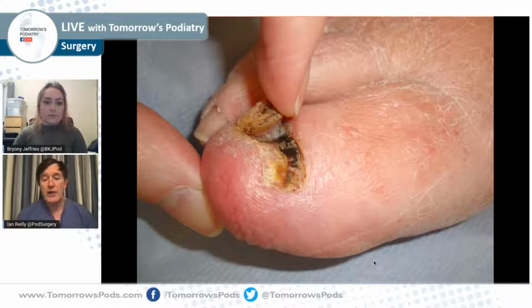We are taught that it will resolve when the nail is gone. Some of us are taught to use silver nitrate. Spoiler alert, doesn't work. It's astringent. It's crap. Hate silver nitrate. Please don't use it. Phenol will probably do it a little bit, but you're probably better off doing sharp techniques.